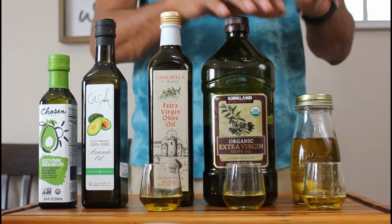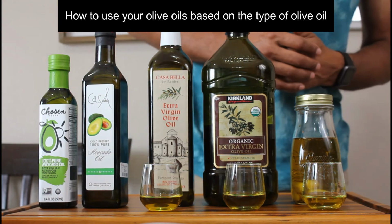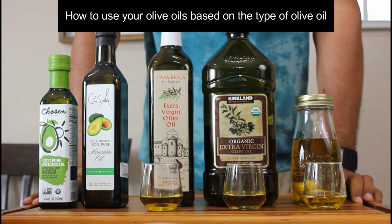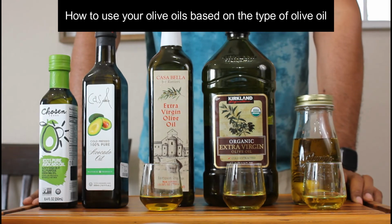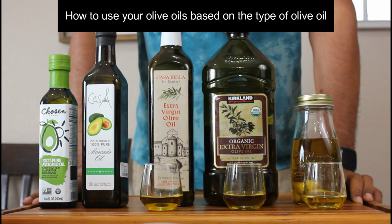Now we're going to talk about olive oils by use. How do you use your olive oils? Based off of the type of olive oil it is. The uses of olive oil based on the type of olive oil you have is very important. So when you have the extra virgin olive oil, it's thick, it's highly flavorful oil, it has a low smoke point. Keep that in mind, which makes it unsuitable for frying.